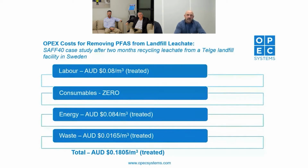And again, I don't know what a cubic metre of waste costs in your part of the world to get rid of, but in the scope of the whole system, it's probably a fairly minimal cost. So because of those reasons, we actually think that the SAFF is literally orders of magnitude, 10 to 100 times cheaper to treat a cubic metre of water with air than it is with any other media. So we're happy to be proven wrong, but that's our belief.